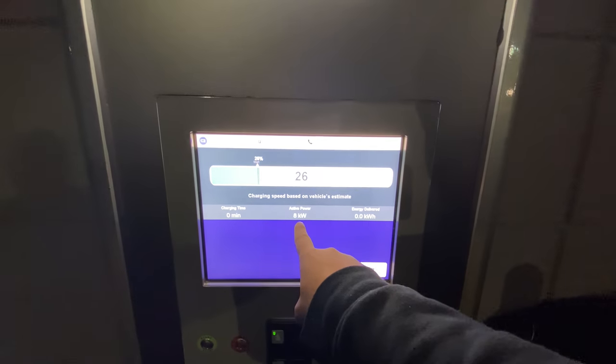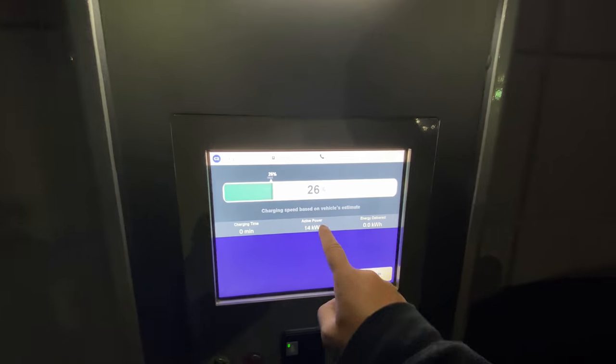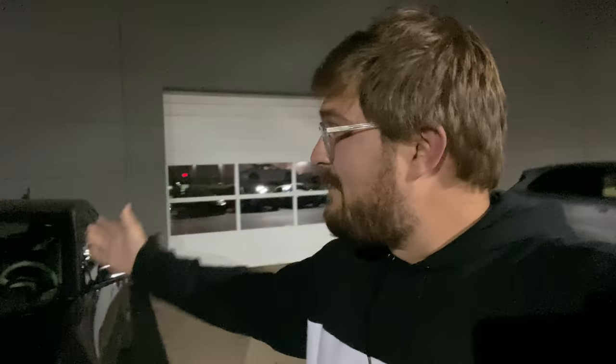Take a look at some of this software. Outputting 7 kilowatt, 8, it's ramping up. We'll see what it gets up to. The i3 should accept about 48 kilowatts at this state of charge. You know I love Porsches, and so this will be great to go walk around, take Bleu for a walk around the Porsche lot. Really nice of Porsche of Louisville to have this charger in here.